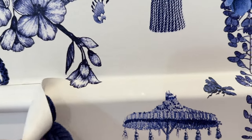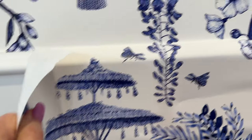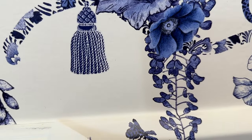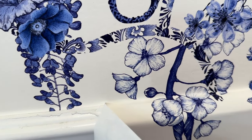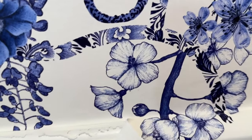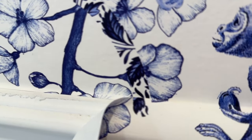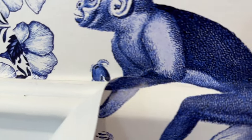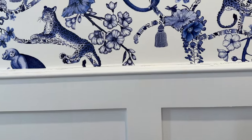There we go. Oh, one piece. Now, if I didn't cut it well, it won't come off, but I think I did. And I'm using that wallpaper knife I showed you. And that's just excess glue there. So it's really simple. There you go. And I'll come in with a wet cloth and clean that up.